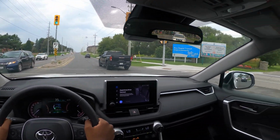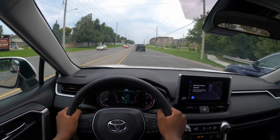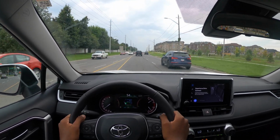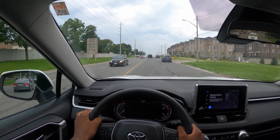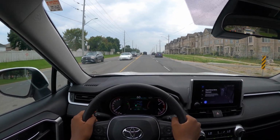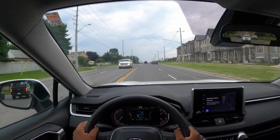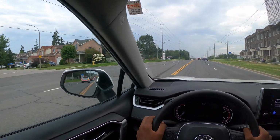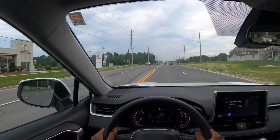Yep, still takes the car a quick second to realize what you're trying to tell it to do. But again, we're not complaining about that. As we said before, it's not meant to be a race car where it predicts your every movement. It is not an AI, it's not a Tesla. It's a Toyota that would outlast you and your family if you maintain it well enough and keep it well maintained.